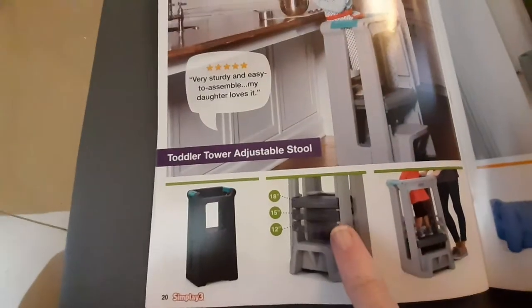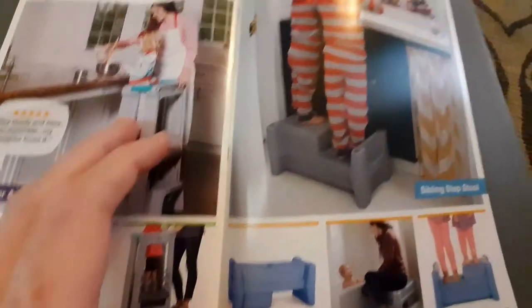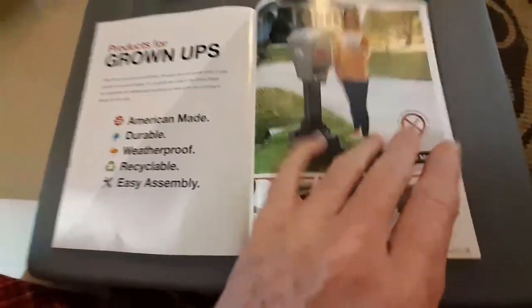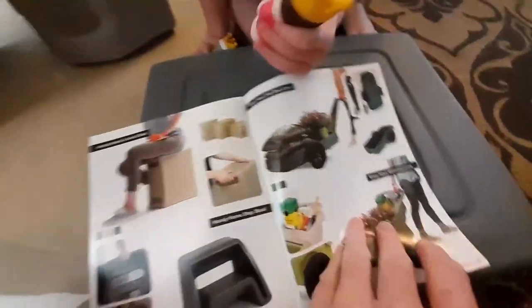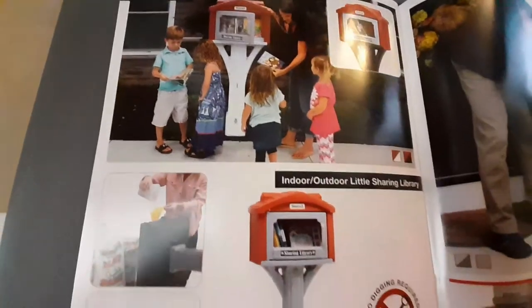And it adjusts, as you can see, to 12 inches, 15 inches, and 18 inches. And you got stools for brushing your teeth. Ooh, mailbox. What do you think? You like it? You got mailboxes, stools, gardening stuff. Oh, that's pretty cool. Mommy always likes gardening stuff. The sharing library. That's cool. More gardening. Oh, wait, Mommy's not done. And the mailboxes. And that garden. There you go. Hey, you gotta put it together.